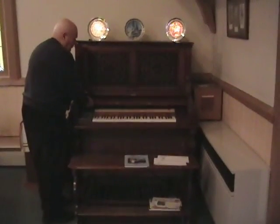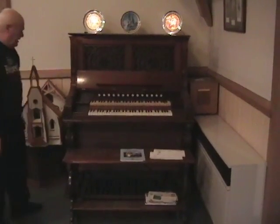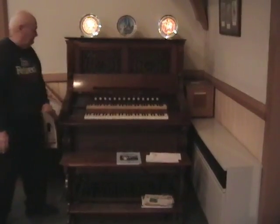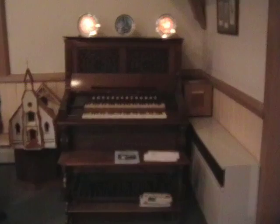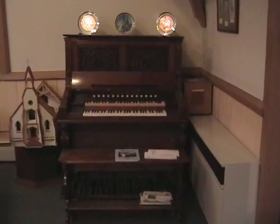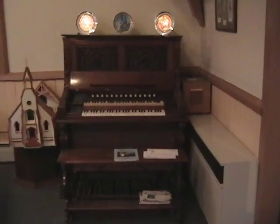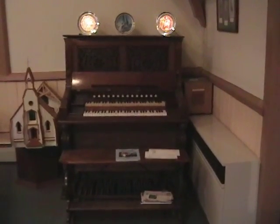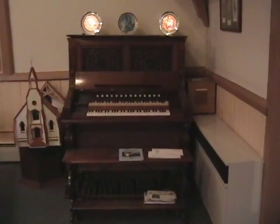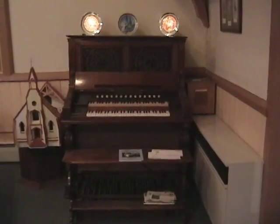'64 reed organ. Reed organs were very popular in the mid-1800s. This is the fancy double keyboard version, which indeed must have been quite expensive when they acquired it. The church had it, and before the actual sanctuary was built here, they moved it in through the wall and built the church around it, and it can't go out through the door, so it had to be restored inside the church here. It is still playable. Sounds great.